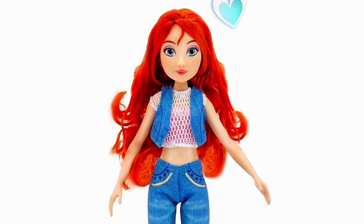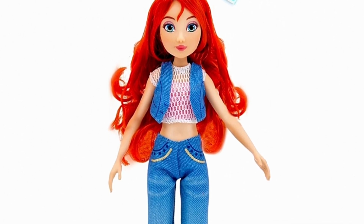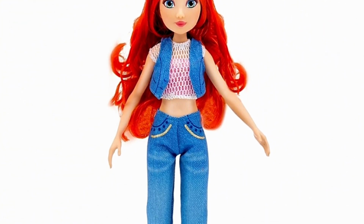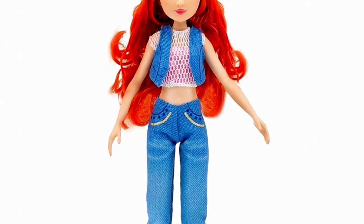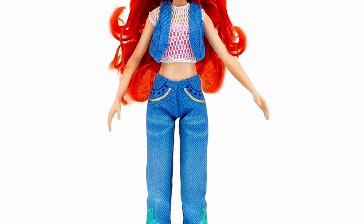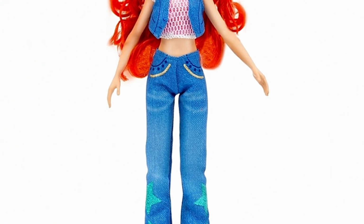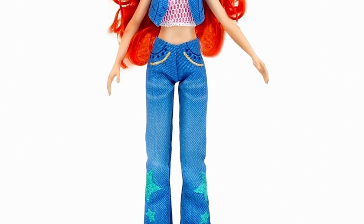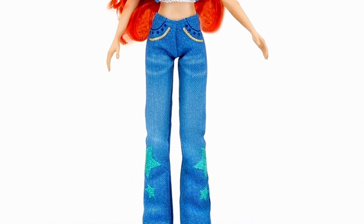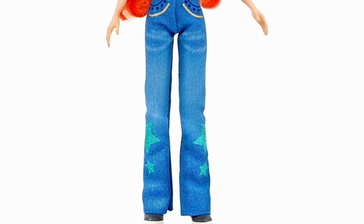So here is the Winx Club Reboot Iconic Bloom doll. We only have Bloom and right now Stella. We don't have any other images of the other characters, but Bloom does have beautiful fire red hair that I love. I love the color of her hair. Now I am keeping in mind these are stock images. With that being said, she does have on a cute little denim vest and a mesh top. It looked like there is an underlayer under that mesh top. She has on some denim jeans with faux pockets and stars on the sides. We cannot see the shoes of the doll, but overall, this version of the doll versus what I showed before.